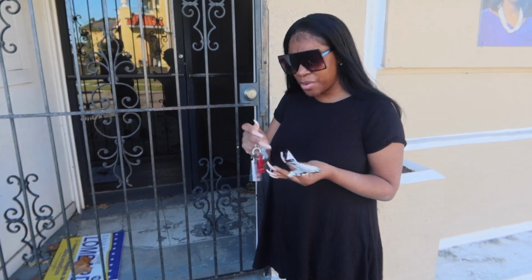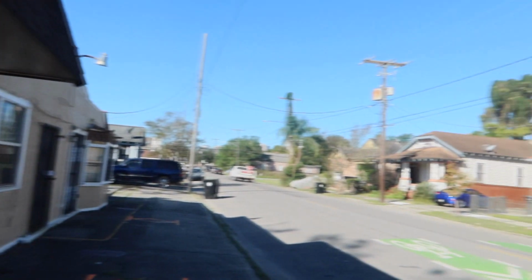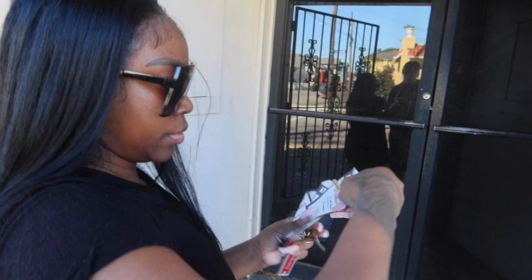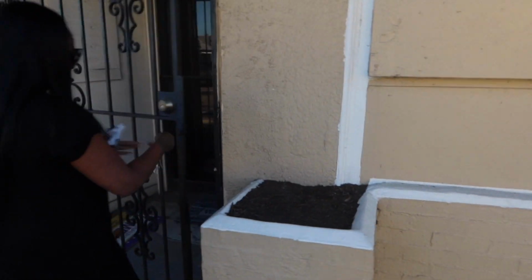I have to actually test these keys because I don't know what is what. Not that one. Mat for the front. And I have to show you guys the other side of the property because it's two sides. So this is actually an apartment unit.